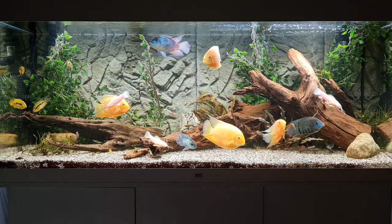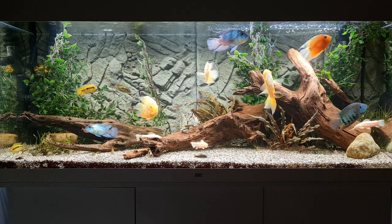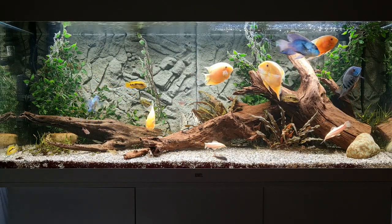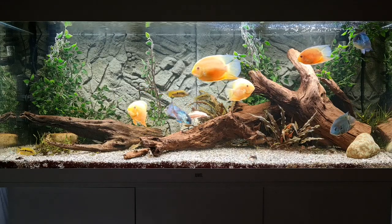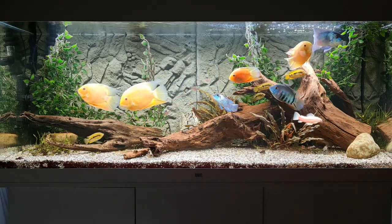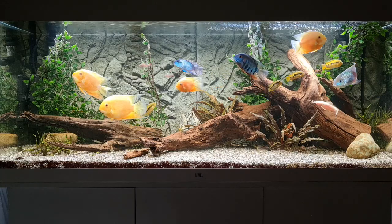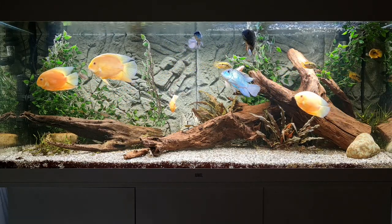So I'm not one of these people that says once you've got a fish, you've got to have it till the end of its life. You know, as long as you've got a responsible avenue for making sure that it goes to somebody that's going to look after it and keep it well, then I think that's fair enough. And since I've got quite a few connections in the fish community, I did have that option.